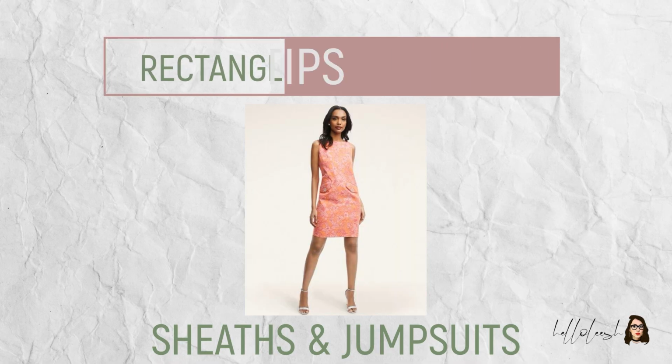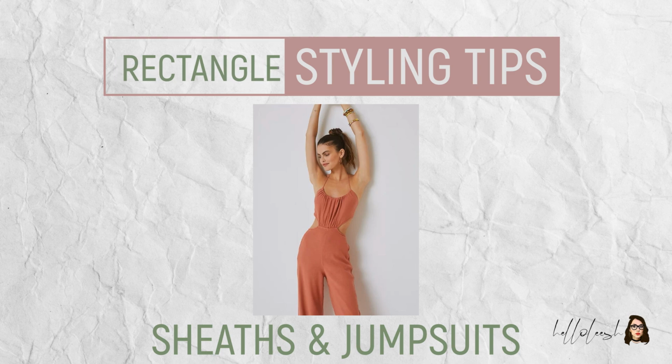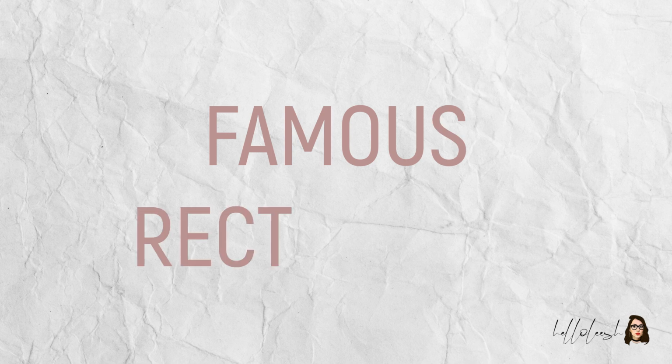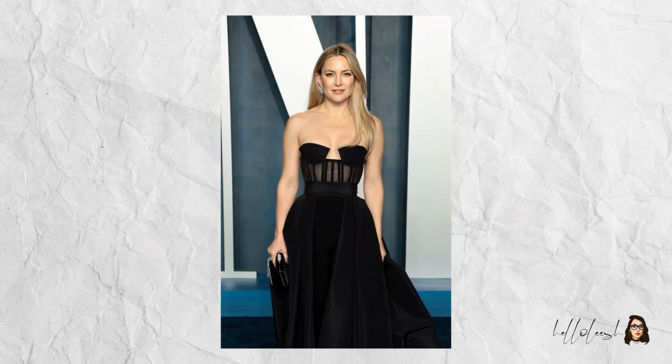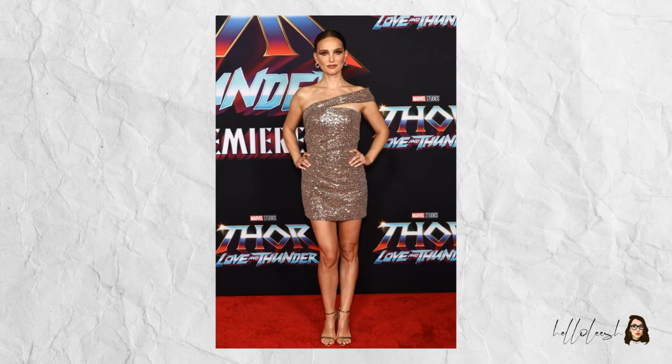Also, you can lean into the straight-lined look with a sheath dress or a jumpsuit. Think 60s mod, Twiggy, Edie Sedgwick. Famous people with rectangle body types include Kate Hudson, Gigi Hadid, Kendall Jenner, Cameron Diaz, and Natalie Portman. Here are some outfits I like for rectangle types.